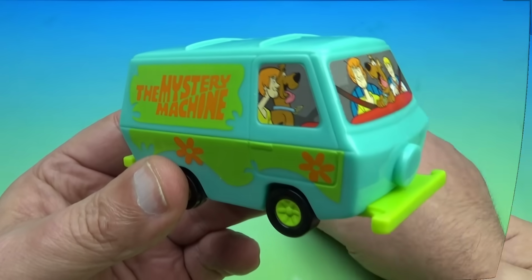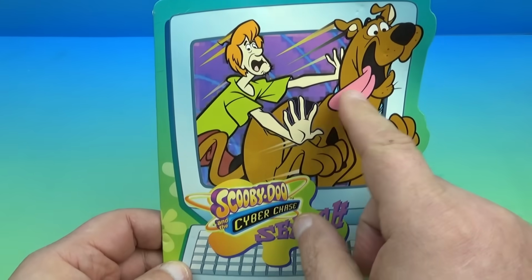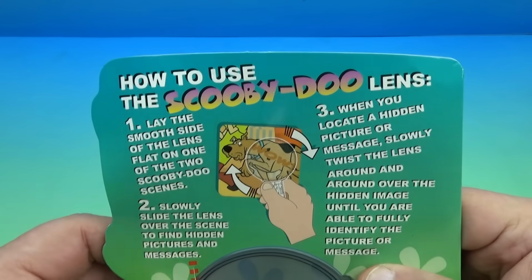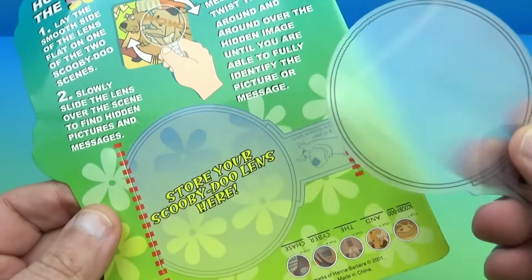It's the Mystery Machine. The next one is called the Search Game, and you can see there is Scooby and Shaggy jumping out of a computer monitor, like an old school computer. That's fantastic. So you flip it to the back, and it reads how to use the Scooby-Doo lens. And so here is the lens, so let's pop that out really quick.